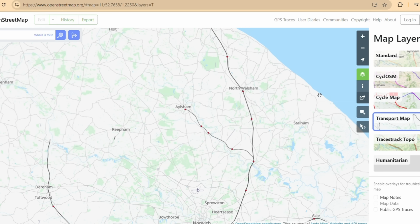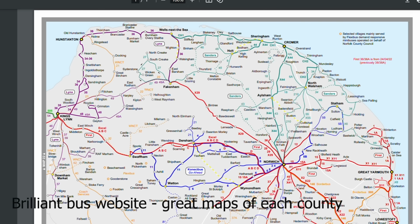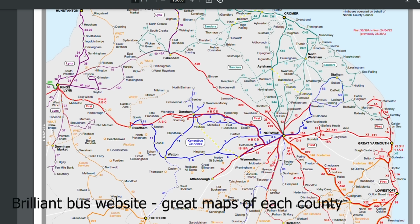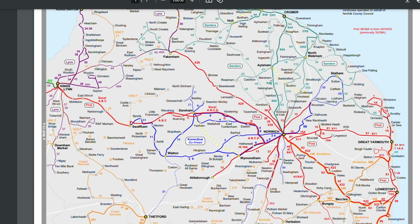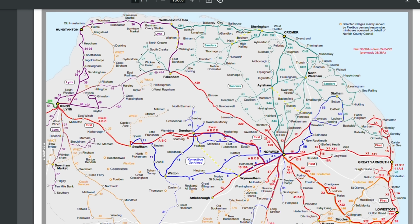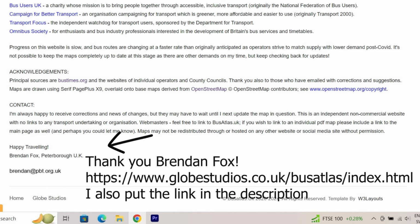Planning the bus side of things was a bit more fiddly, but I found this fantastic bus atlas website where you can see the main bus routes, and it's brilliant for planning because the thick lines are buses that run at least once an hour. So we could confidently plan days out that use these radial routes and cycle between them. It's an independent, non-commercial website actually, with one map for each county. Complete hats off to the guy who's doing it.